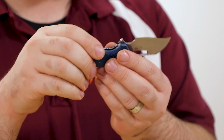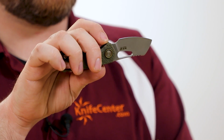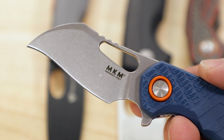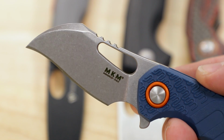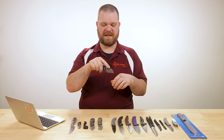Although for me, with my bigger fingers, the more gentle execution on that cleaver actually works a little bit better for me. But I like the hawkbill blade shape here, especially as a utility knife. Of course, you've got a very definitive point. It's going to slice and pierce very easily.